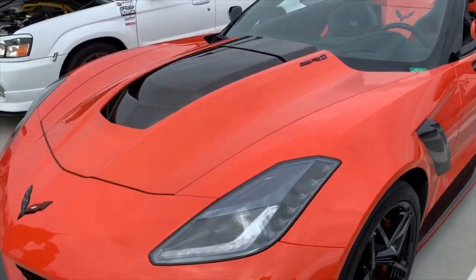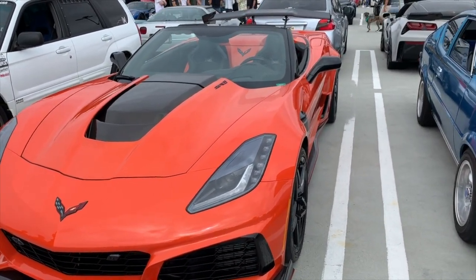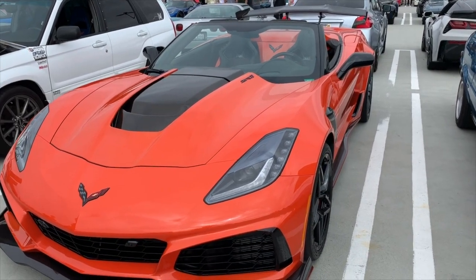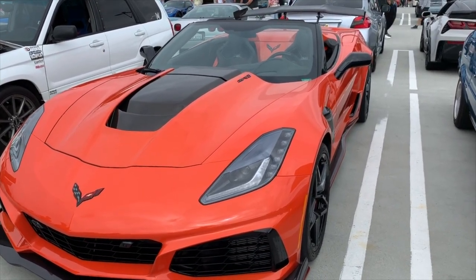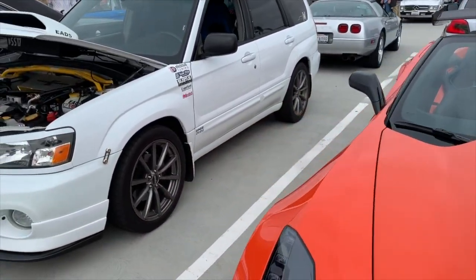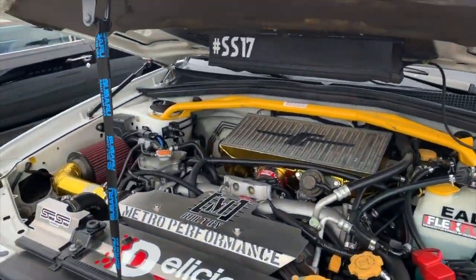The current fastest Corvette on the market, I dare say this is even faster than the C8 until they release the ZR1. This is that beautiful, the best of the best when it comes to the C7. Love the colour as well. So very, very capable car. Little Subaru Forester GT. It's a stack of work under the hood of that thing.